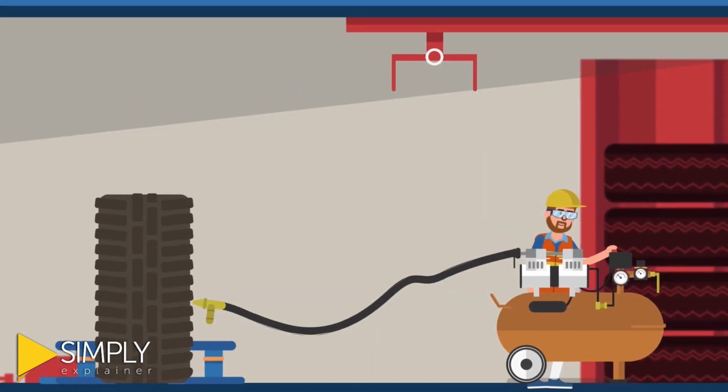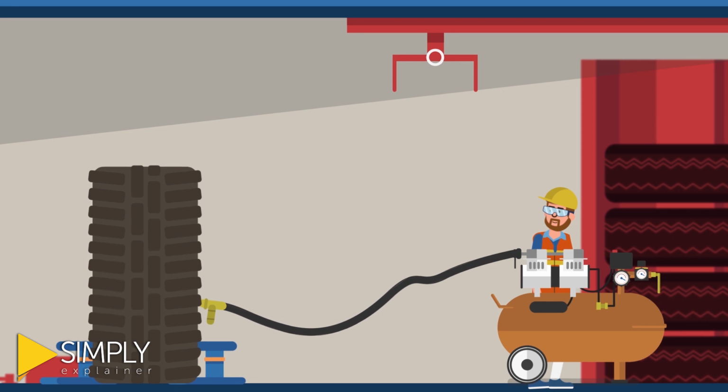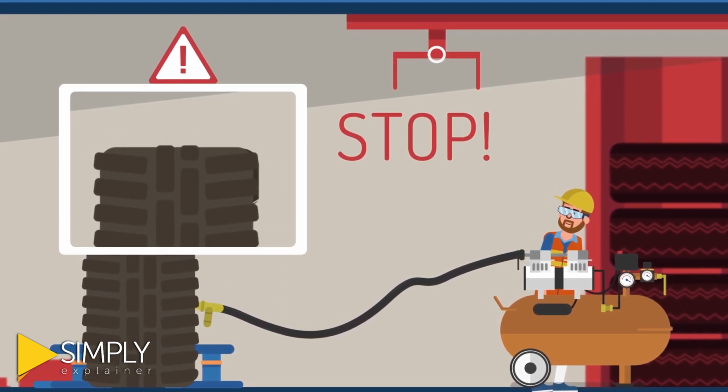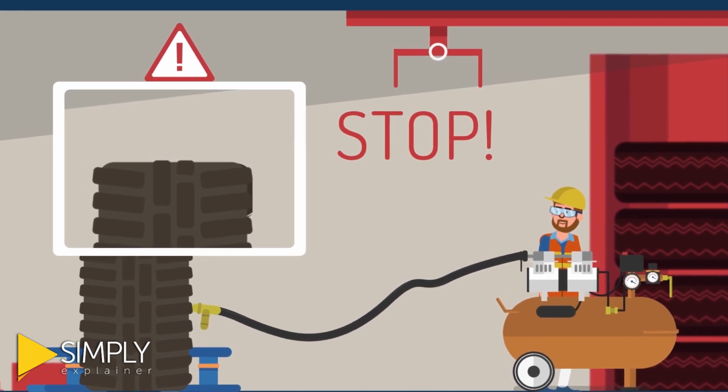Taking shortcuts when servicing OTR tires can be a recipe for disaster. One mistake can cause serious injuries or death when working on heavy tires with high air pressure on large machines.